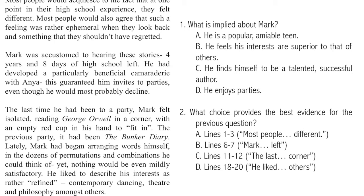So let's read the passage. Most people would acquiesce to the fact that at one point in their high school experience they felt different. Most people would also agree that such a feeling is rather ephemeral when they look back, and something that they shouldn't have regretted. Mark was accustomed to hearing these stories.